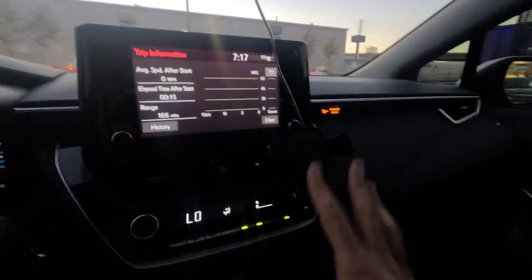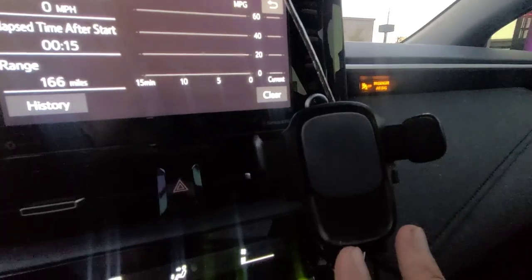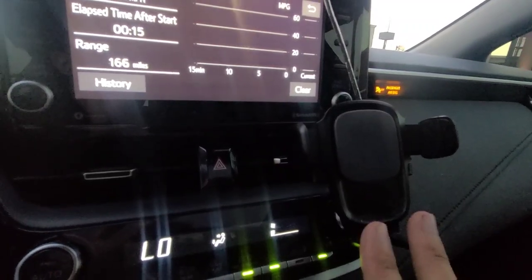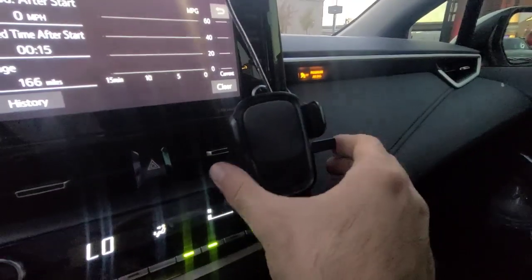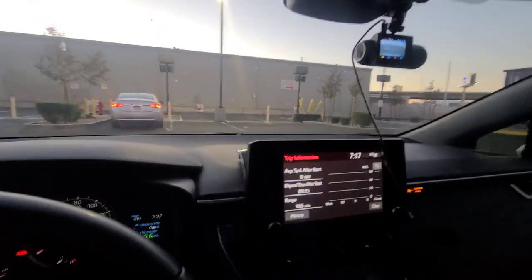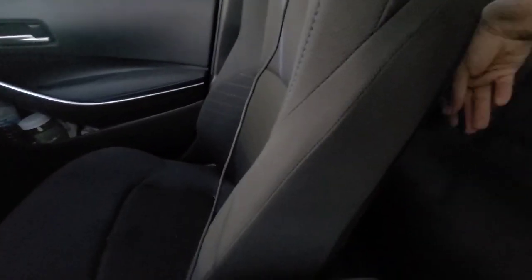And of course, don't drive without a mount, guys. It's very cheap. I got this one for like 20 bucks. It's a mount for your phone. Absolutely don't drive without it. You really need it. It's very handy. You just clip it in and it sticks over here. Some people use suction, just make sure it doesn't block your vision. Another thing, so this is for the back passenger.